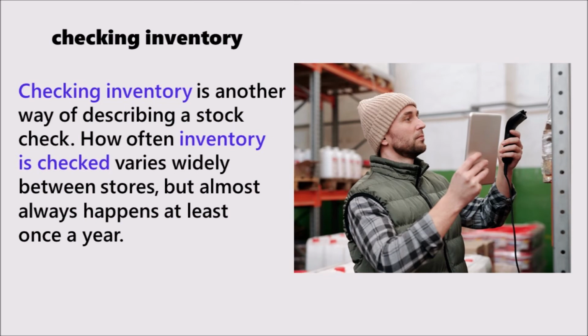Checking inventory. Checking inventory is another way of describing a stock check. How often inventory is checked varies wildly between stores, but almost always happens at least once a year.